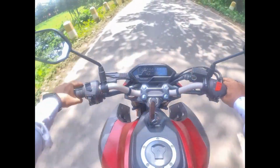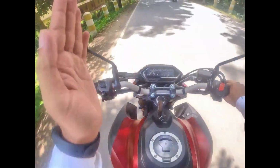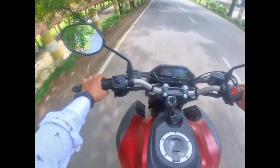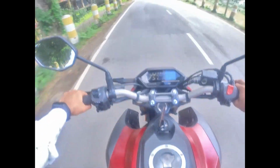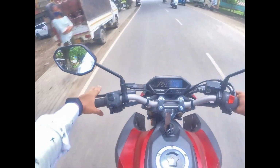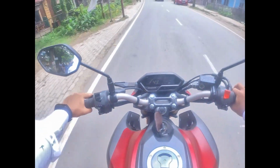Yeah, the road presence is awesome on this bike, and when it comes from the front, it feels like the BMW G310 is coming because of the gold anodized suspension. So top notch on that. But the pricing of this bike is a bit high, I have to say that.